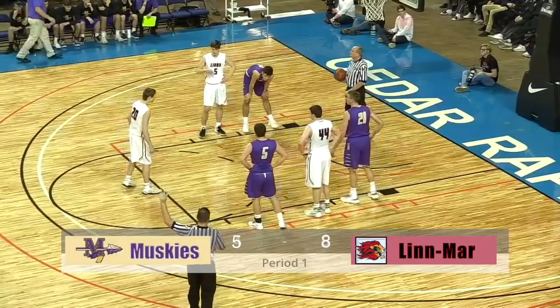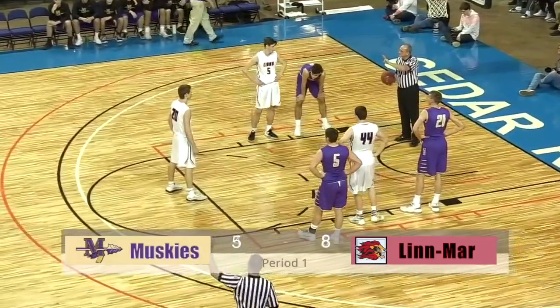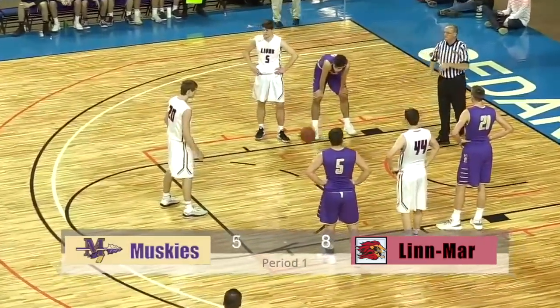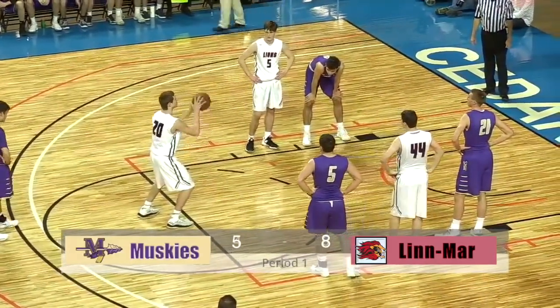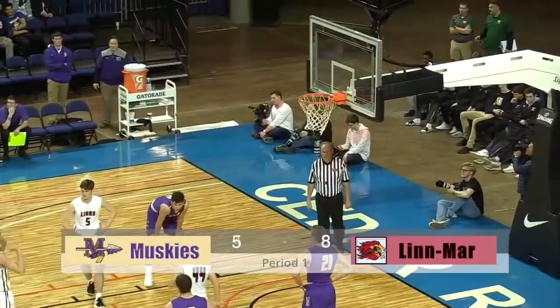Actually, it's on Jackson Folk. Okay. So it's the first on Jack, the second on the Muskies. Hutchison, 6 points already. He'll go to the stripe to shoot two. And he makes the first.